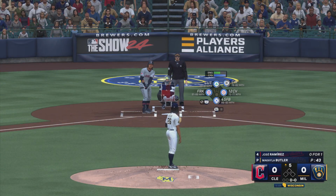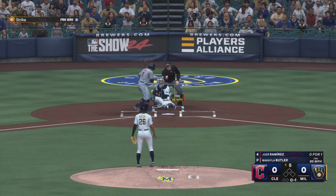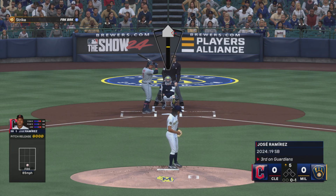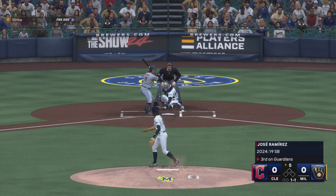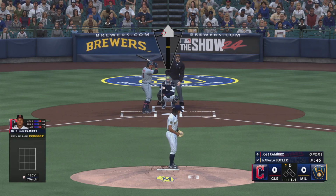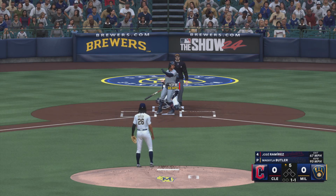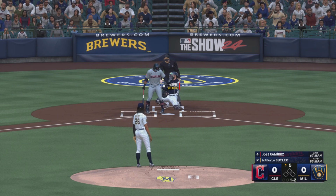Now the four-hole hitter for the Guardians, Jose Ramirez. Right through there for a strike. You know, these Guardians, they're not going to be happy with the at-bats they've been having so far. We're in the back half of the game, and they're still searching for a base runner. She's been great out there on the mound, no doubt. But it's also been a disappointing performance at the plate to this point.